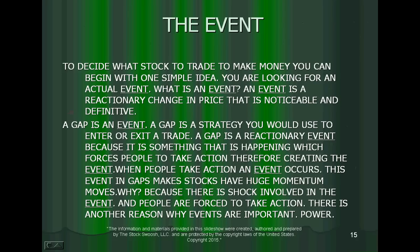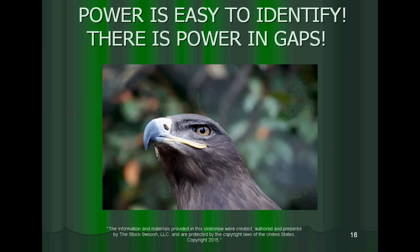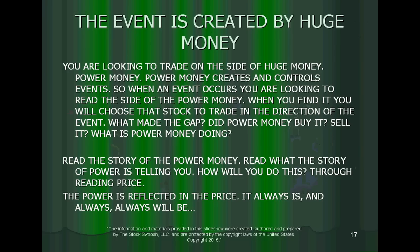And there's another reason why events are very important, because of power. Power is easy to identify, and there is a lot of power in gaps. And what I mean is the force of the money. So the event is created by huge money. You are looking to trade on the side of huge money. That's how you're going to make the money, the power money. Power money creates and controls events. So when an event occurs, you're looking to read the side of the power money.